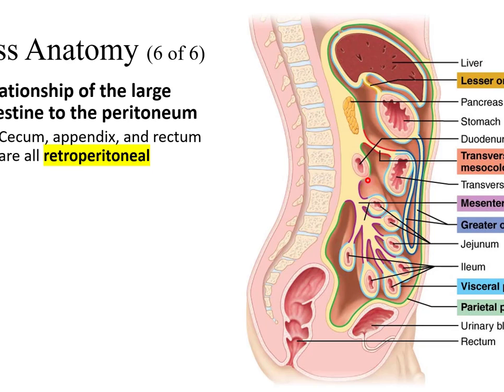Take note that the duodenum is behind the peritoneum. Can you see that green line right there? This is the peritoneum that covers the wall, the parietal peritoneum. The duodenum is so close to the back wall that the peritoneum goes over it, and therefore that makes it retroperitoneal. Some of the other retroperitoneal organs would be your ascending colon and descending colon. Your pair of kidneys are also retroperitoneal.